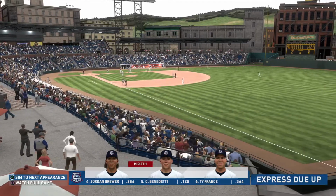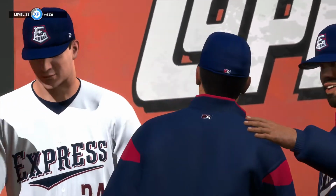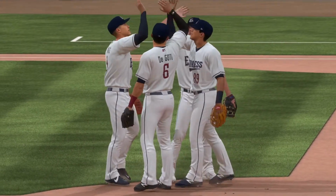No runs, a hit, 2 left. Home half of the 8th straight ahead. And a nice job here to come in and slam the door. That's his first save of the season, but it certainly won't be his last. And the score finishes 4-1 today.